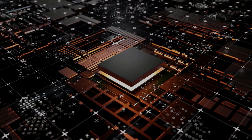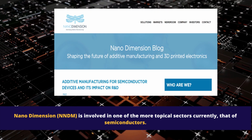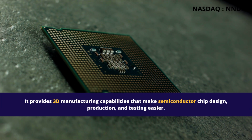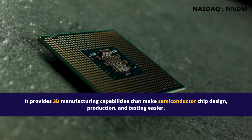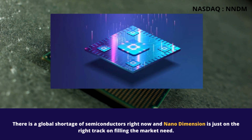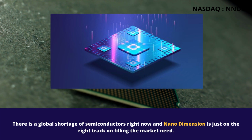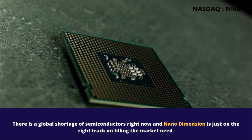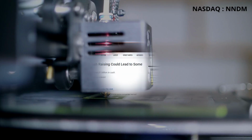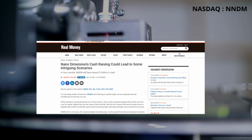Now, to highlight some of the major factors of the company: Nano Dimension is involved in one of the most topical sectors currently, that of semiconductors. It provides 3D manufacturing capabilities that make semiconductor chip design, production, and testing easier. It is an important highlight that there is a global shortage of semiconductors right now, and Nano Dimension is on the right track in filling the market need. Currently, NNDM is attracting a lot of attention and has intriguing avenues for growth.